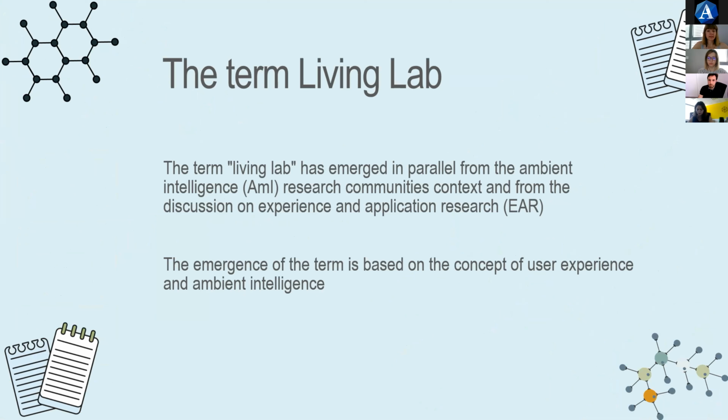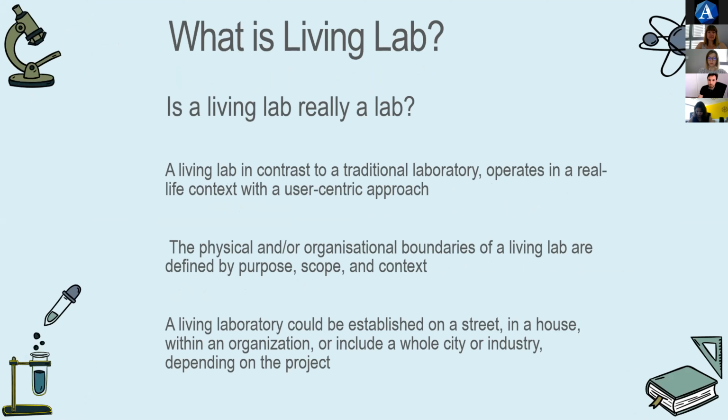The term Living Lab. Scientists from MIT were first exploring the concept of living lab. They argue that a living lab represents a user-centric methodology for sensing, prototyping, validating, and refining complex solutions in multiple and evolving real-life contexts. Nowadays, several living lab descriptions and definitions are available from different sources. So what is a living lab?